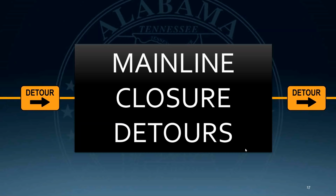Know that our detour for this project will actually take place even at the state line, where we'll be encouraging truckers who would normally come through 59/20 to take alternate routes. And if they get to Tuscaloosa or to Addison, we're going to encourage them to use 459. That will be the through route to go around Birmingham, to use 459 as our detour.